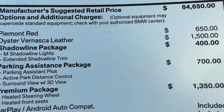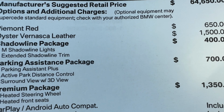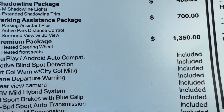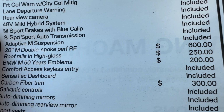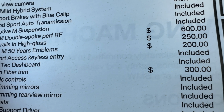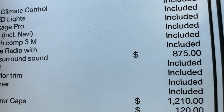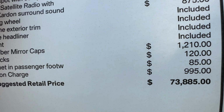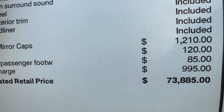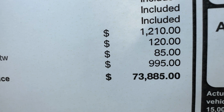Okay, starting price of the X4 M40i is $64,650. Paint another $650. Leather for $1,500. Shadowline package for $400. $700 for the parking assistance package, so $1,350 for premium. Then $600 for the 20-inch wheels. $250 for the roof rails in the high gloss black. Make sure I show that to you guys. $200 for the emblems. $300 for carbon fiber trim. $875 for carbon sound system. $1,210 for the mirror caps. Another $120 for the wheel locks, and then the storage net in the passenger footwell is $85. All told, MSRP of just under $74,000.